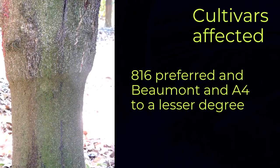Interesting. If you speak to the wine researchers, there's definitely a cultivar preference. This is the graft union of a normal tree. You can see the Beaumont rootstock is by far less selected than the 816 cultivar on top.